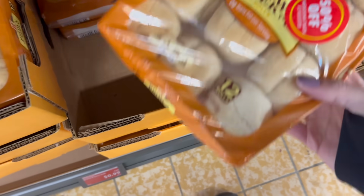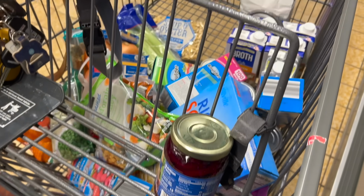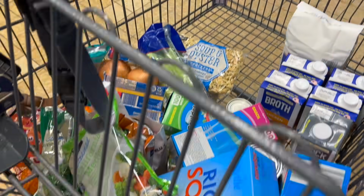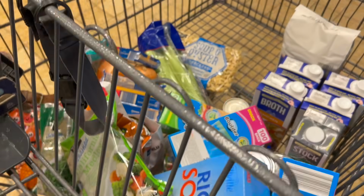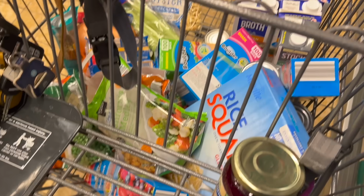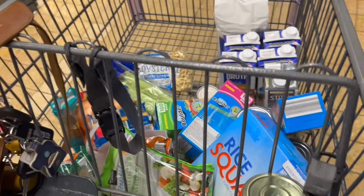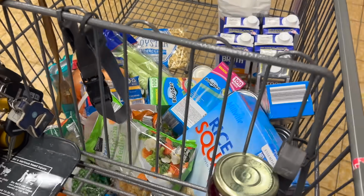Okay, these are on sale for 99 cents, and one of the packs is 50% off, so I will make these to go with 1 night of soup. Alright, here's my cart. I feel like I'm missing quite a bit compared to normal, but maybe it's from the snowstorm we just had, delayed in shipments, but I will be going to Walmart to get some of it. Any guesses on my total?